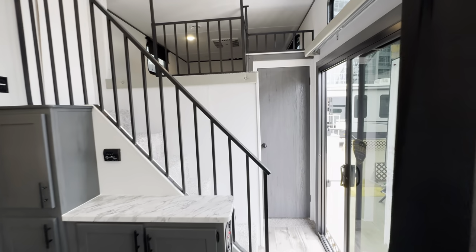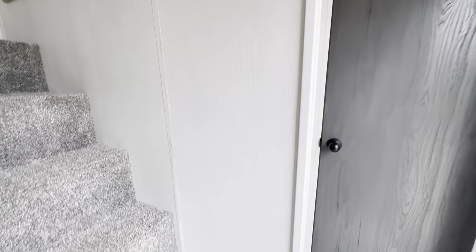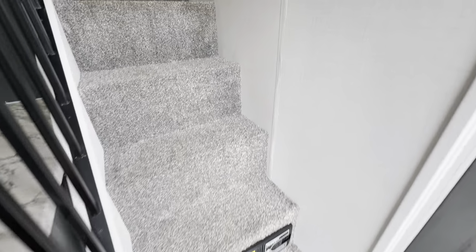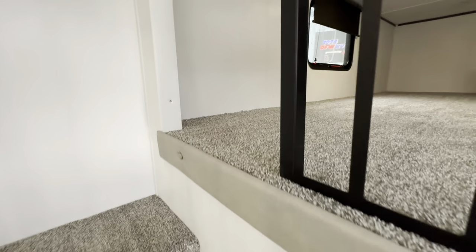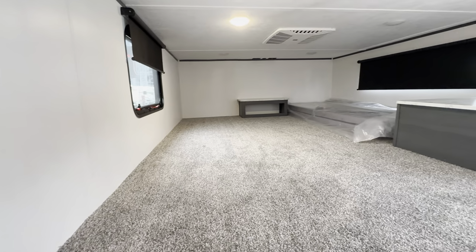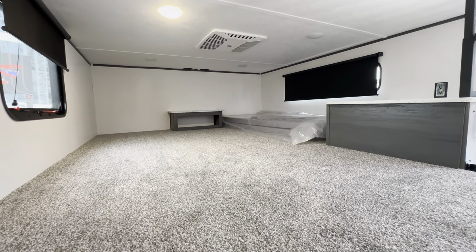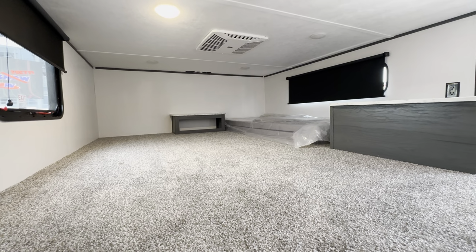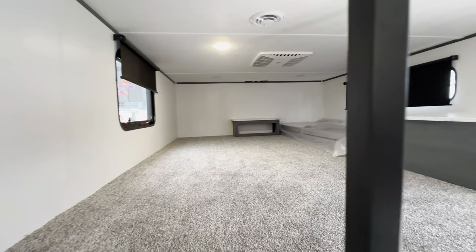So right here, you got your central vac system and your control panel. But you also got this other loft too. And that's what you can see when it's kind of cleaned up. You can kind of see what it looks like there. So pretty much the same thing as the other side, except for the fact it doesn't have the storage in the middle on that end.